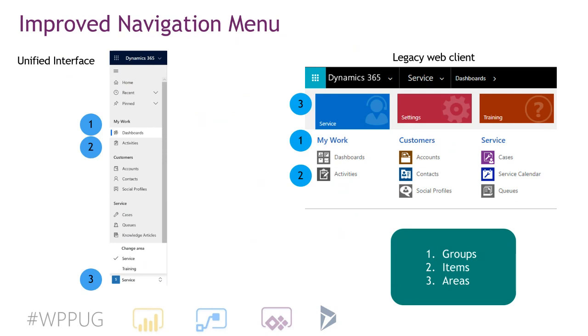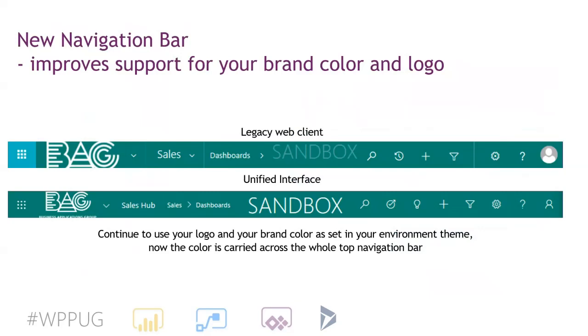At the bottom on the left-hand side of the unified interface, you will notice there are those two arrows pointing up and down. When you click on them, you will see the different areas that you've configured, and part of each area you will have a group, and part of each group you will have a collection of items. The top navigation looks slightly sleeker with fewer color changes. So they've worked a little bit on that. Not a big difference in that space.